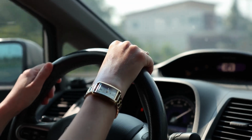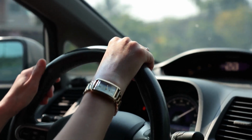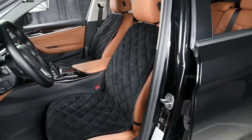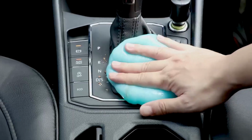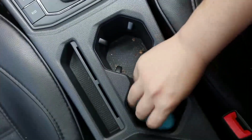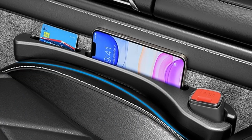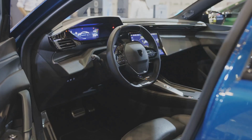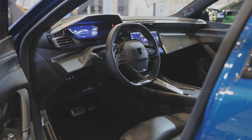So, there you have it, my picks for must-have car gadgets. These gadgets offer the perfect blend of practicality, convenience, and even a touch of luxury. From keeping your car spotless to ensuring you're prepared for any roadside emergency, these gadgets have got you covered. And the best part? Most of these gadgets are surprisingly affordable. Upgrade your ride today and experience the future of driving.